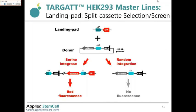So the way we do this is that we use our target technology and a split landing pad, a split cassette selection system. The landing pad for the target technology is inserted in the genome. And then in the donor DNA, we have the attB site. mCherry is not expressed in the vector because it does not have a promoter, and the EF1 promoter is in the genome. So upon recombination between these attP and attB sites, mCherry is integrated and brought to the EF1 alpha promoter, which allows expression of this red fluorescence marker. So that's how we screen for positive clones.